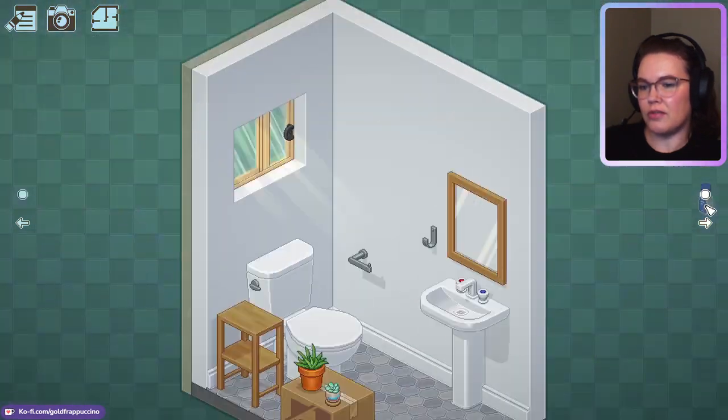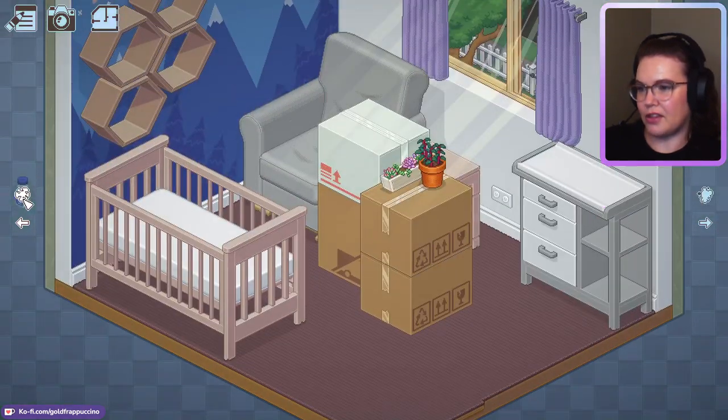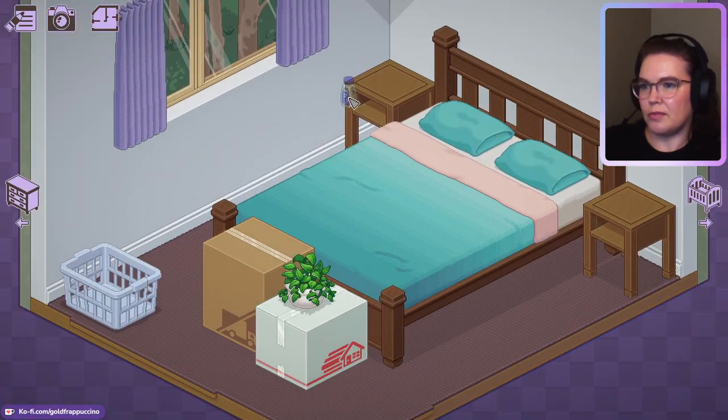Oh, there's another bathroom! Forgot about the other bathroom. I can put those towels in there. So I would keep the Tums. I like how you can shake them. I'd keep them right by the bedside table.